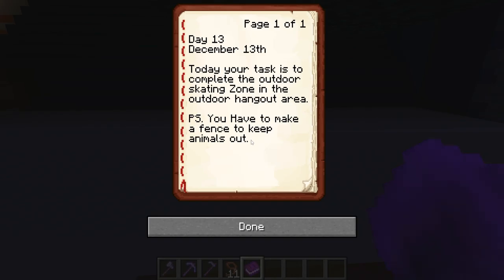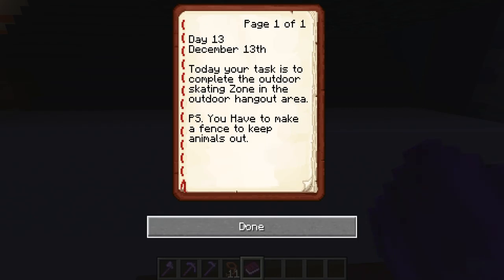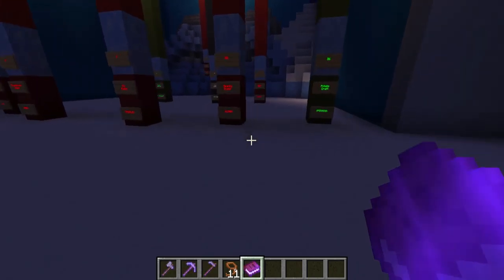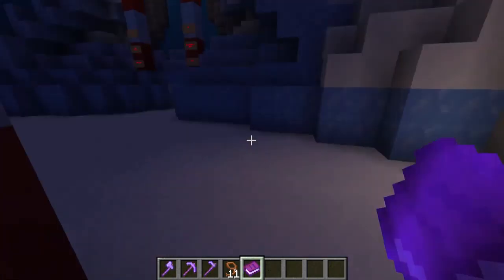Day 13, December 13th. Today, your task is to complete the outdoor skating zone in the outdoor hangout area. P.S. You have to make a fence to keep the animals out. Okay. This is easy enough. That seems quite simple. I don't think it gets much simpler than that.